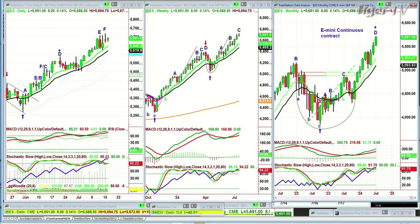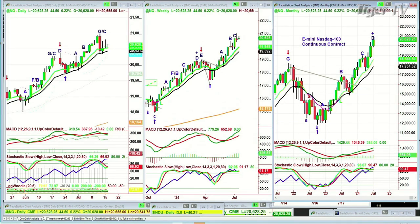A, B, C, D is the fourth. Okay, let's go to the NQ. NQ right now is trading up 44 points, 44 points at 20,627. It stalled at that peak G. And that's just telling me that there's a chance that we've got the stalling formation.